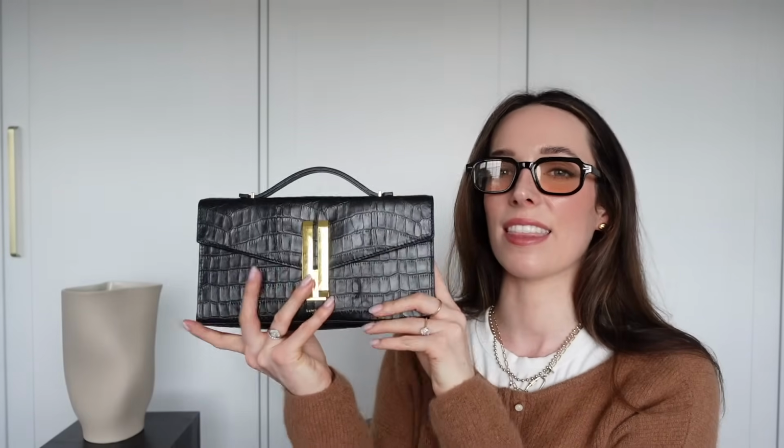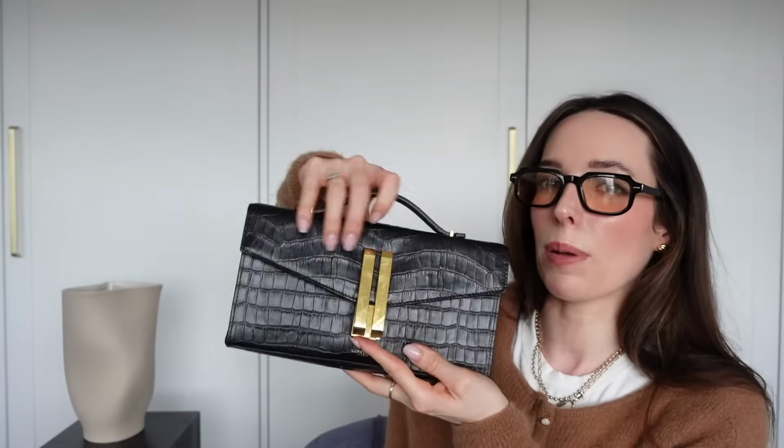This little top handle I adore. Really reminds me of the Hermes Kelly clutch. Again, I do think that DEMELLIER took a lot of inspiration from Hermes designs when they design their bags. They're not mimicking them, but there are nods, which I really, really like, and I think that this bag is one of them. It has this little pop fastener here.